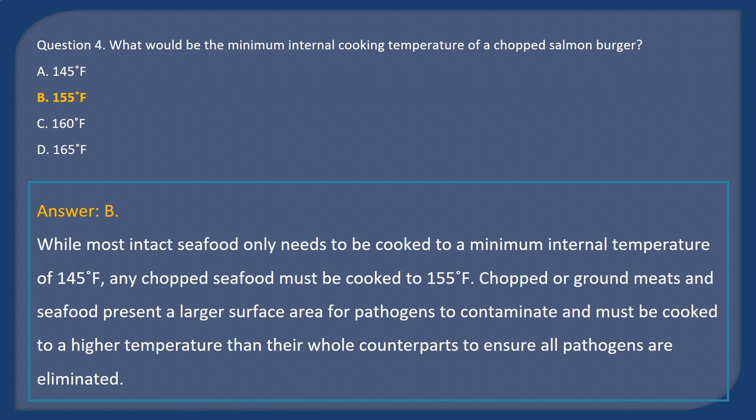Answer B. While most intact seafood only needs to be cooked to a minimum internal temperature of 145 degrees F, any chopped seafood must be cooked to 155 degrees F. Chopped or ground meats and seafood present a larger surface area for pathogens to contaminate and must be cooked to a higher temperature than their whole counterparts to ensure all pathogens are eliminated.